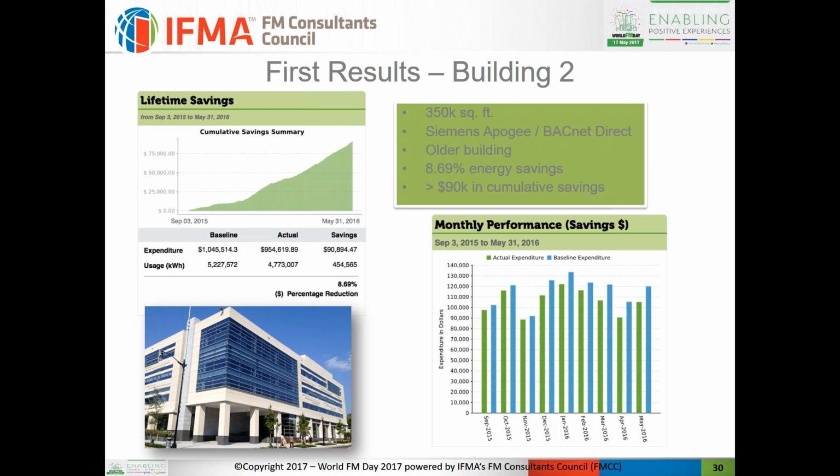Now this one they expected to see savings. The first one was meant to be their zero savings benchmark, and this one they expected to see savings. It was a bit older building, less energy efficient construction. This is seeing that, and the cumulative was a little over 90K. And again, on the lower right, you can see month over month the baseline versus actuals.